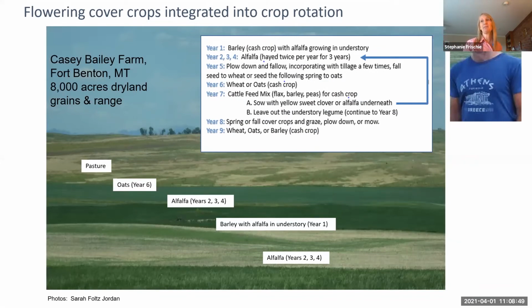They are also benefiting pollinators with increased bloom availability, both in their cash crops and cover crops. And just as importantly, they're dramatically reducing the exposure that these beneficial pollinators and insects get from pesticides.